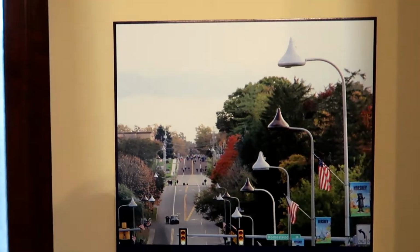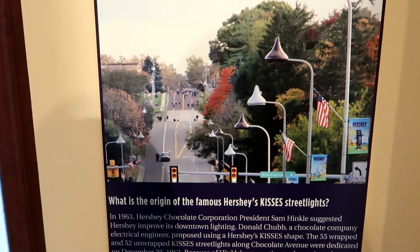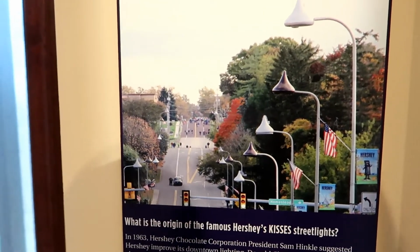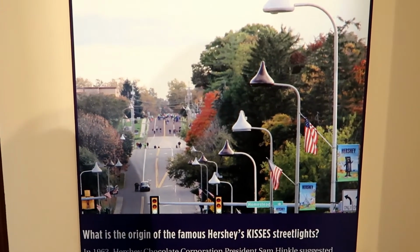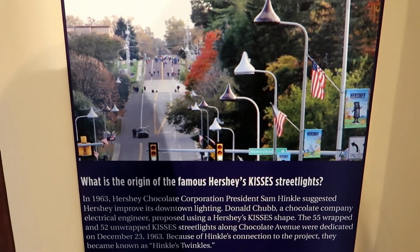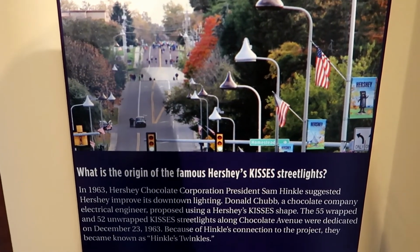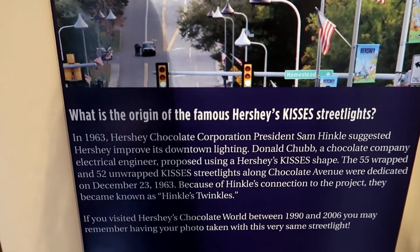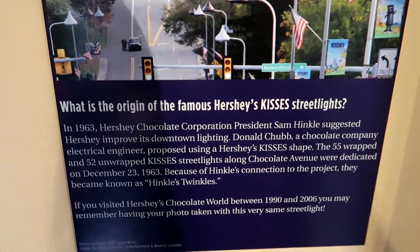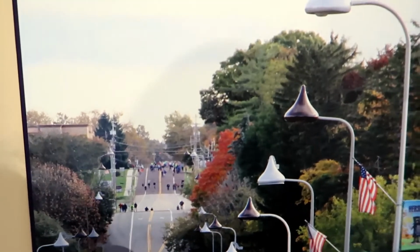So in 1963, Hershey Chocolate Corporation President Sam Hinkle suggested Hershey improve its downtown lighting. Donald Chubb, a chocolate company electrical engineer, proposed using a Hershey Kisses shape. The 55 wrapped and 52 unwrapped Kisses street lights along Chocolate Avenue were dedicated on December 23, 1963, because of Hinkle's connection to the project. They became known as Hinkle's Twinkles.